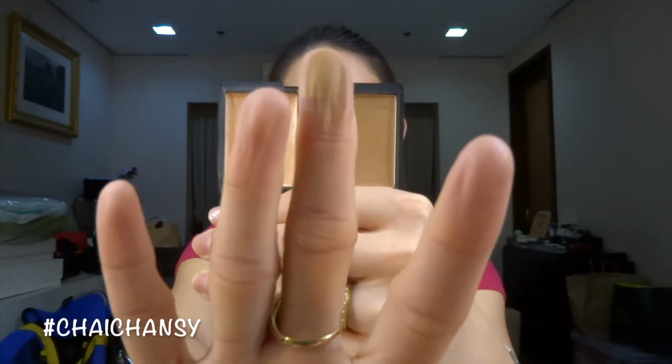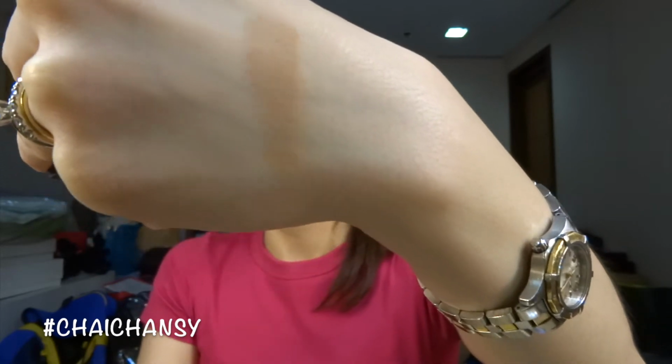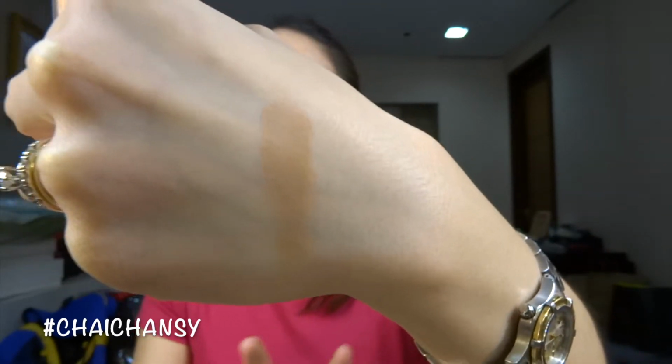The contour shade may look a little bit warm to you. I'm not sure if it's picking it up, but when you swatch it on your skin, so this is how it looks. It does not look at all that warm. And this is how it looks. So it's not too warm, it's not too cool, it's just the right amount of warmth.